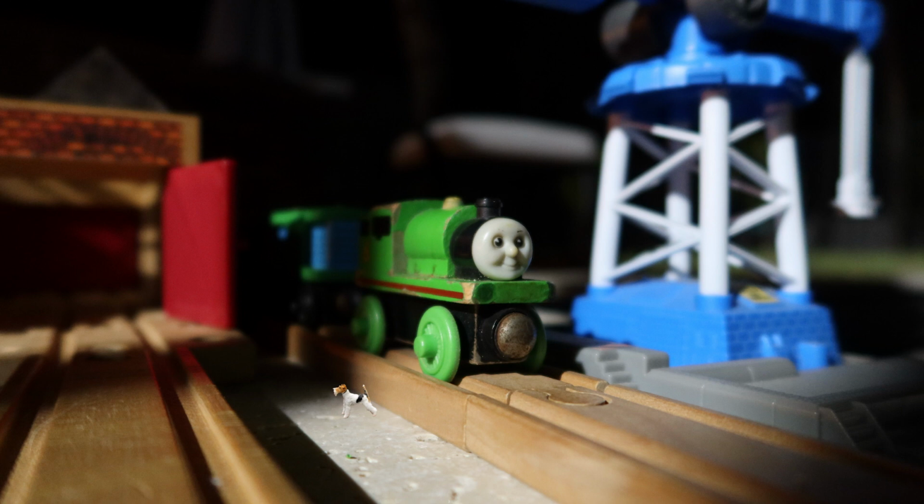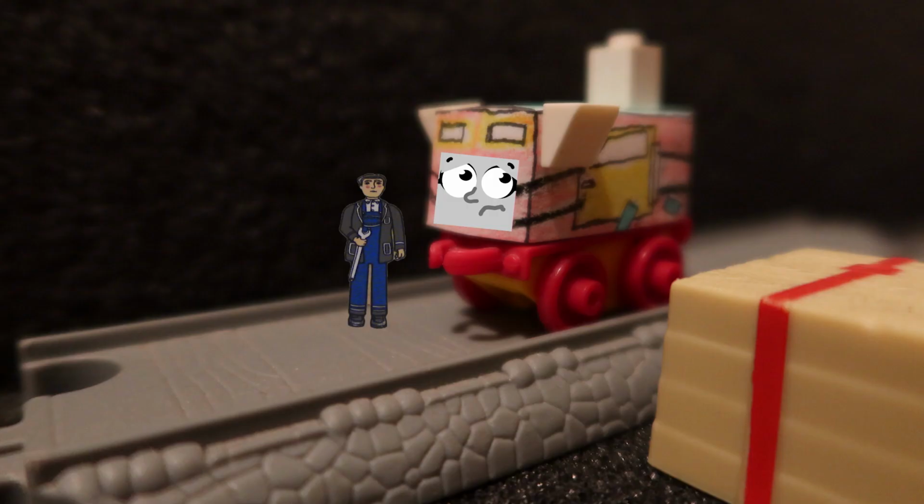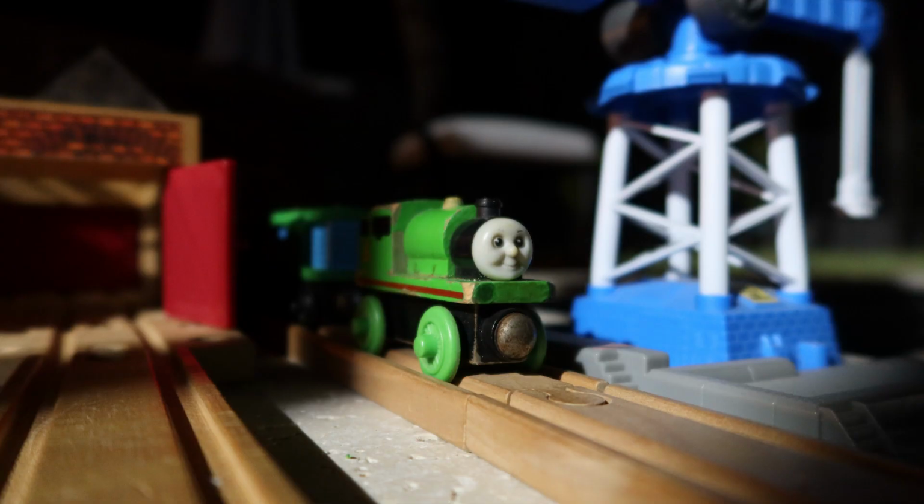Are you sure these lines are secure? Sandy doesn't want to fall in the water. I checked and I double-checked. The cables are secure. All set to unload? Alright, make way. Here she comes.